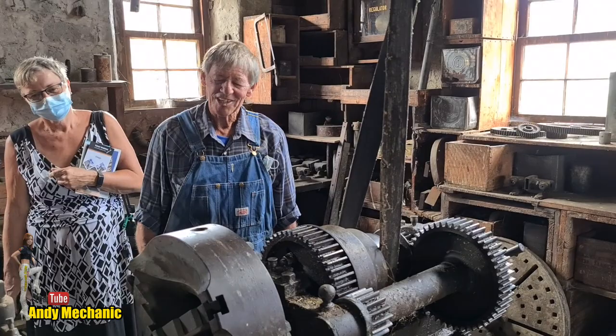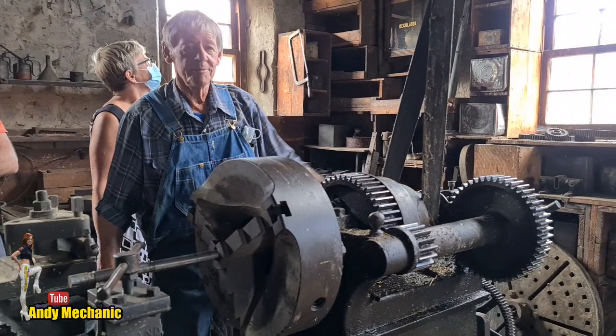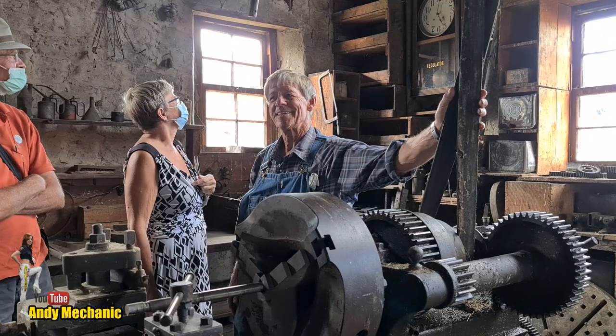That's about it for the works, folks. The clock is a bit unique. They must have run out of sevens the day they made it and they've used an upside down two. Well, thank you for coming. Thanks, Ken. Cheers, Ken. Thank you very much.